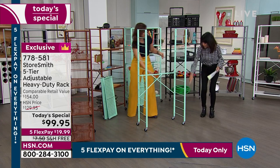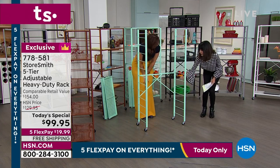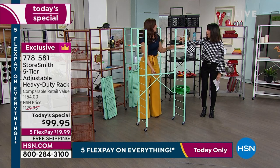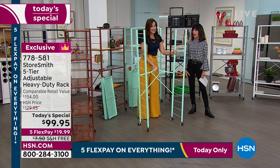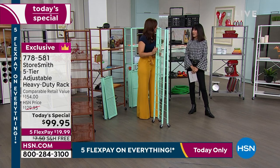So how many options are there? 1, 2, 3, 4, 5, 6, 7, 8, 9, 10, 11, 12. Twelve different options. You can put it on the top, 13 different options. And if you could ever have something like that and all you had to do was open it. So when it comes to you, it's just like this.